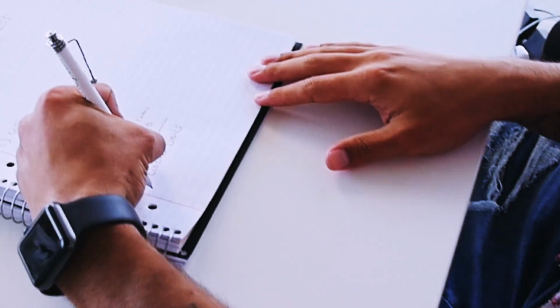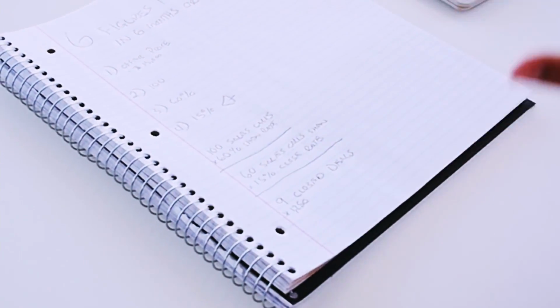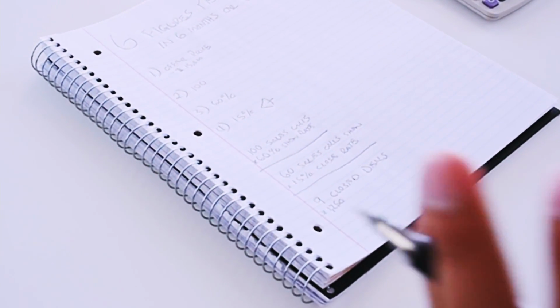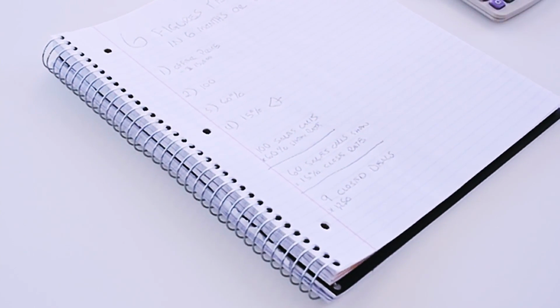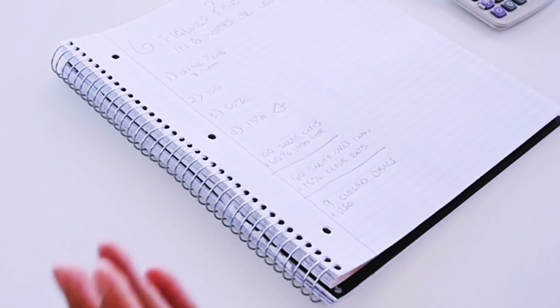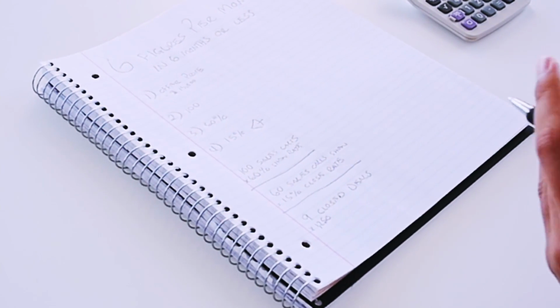9 closed deals times $1,250 per month, because remember, you're selling a contract for 12 months. This revenue is going to compound. So we'll just do $1,250, because let's say you don't collect any payments up front in full. Let's say you only sell the first month down and then they pay every 30 days, which would be super weird, by the way. A lot of clients pay in full if you position it the right way. We're not going to get into that in this video. I just want to show you the simple math on how to get to 6 figures per month.